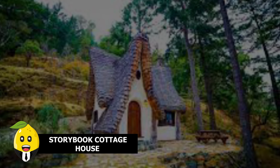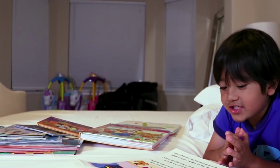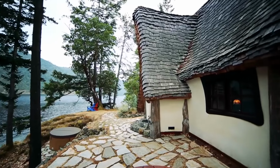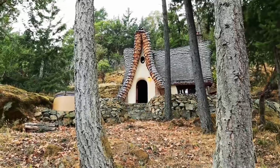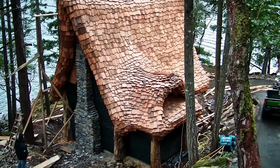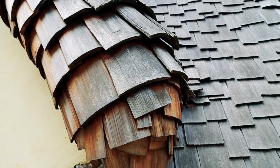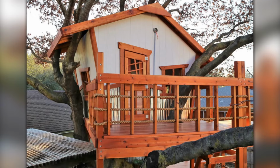Storybook Cottage House. Reading storybooks, you might once have asked your parents that you want a cottage like this, but most of the time they say, "We will see." But this one actually made it. In Victoria, British Columbia, there is a house that looks straight out of a storybook. Bruce Winkler made this amazing cottage, referred to as Hansel and Gretel Cottage, and made his life a live-action fairy tale. It was actually inspired by a whimsical treehouse.